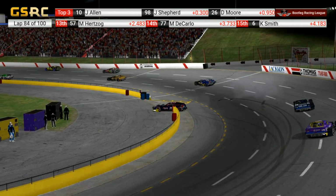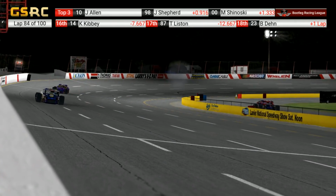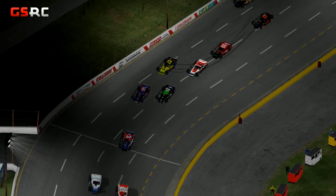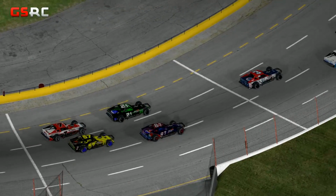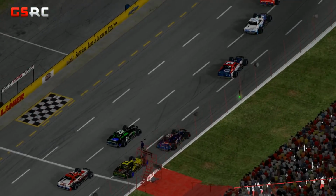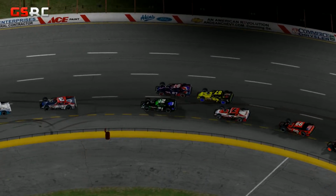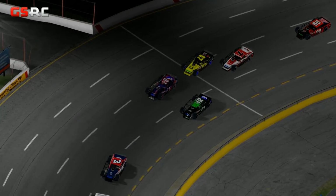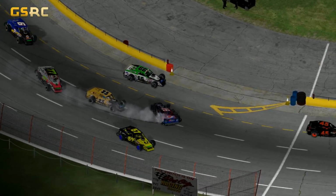That's not what brought it out. In fact, it looked like Herzog and Liston getting together on track. That's what might have started this one. Oh yeah, contact right there between Liston and Herzog going into turn 3. And just not as big a pile up as we've been seeing. Brian Dean getting involved a little bit. Kurt Smith and Holloway were able to check up enough to not make any contact. Yeah, Herzog gets a little bit hot there.